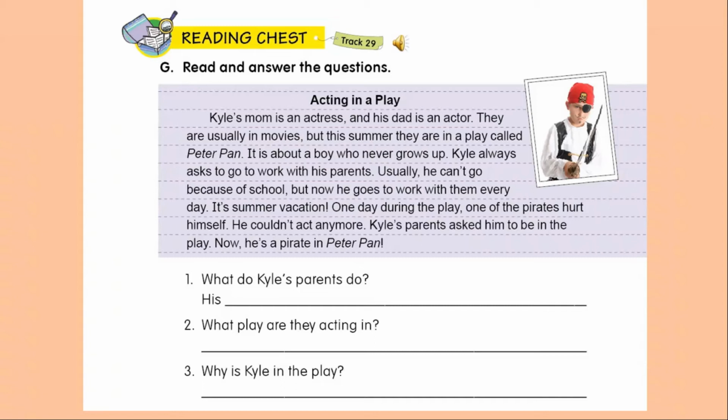Track 29, Reading Chest, page 47. G, read and answer the questions. Acting in a Play. Kyle's mom is an actress and his dad is an actor. They are usually in movies, but this summer they are in a play called Peter Pan. It is about a boy who never grows up. Kyle always asks to go to work with his parents. Usually, he can't go because of school, but now he goes to work with them every day. It's summer vacation. One day, during the play, one of the pirates hurt himself. He couldn't act anymore. Kyle's parents asked him to be in the play. Now, he's a pirate in Peter Pan.